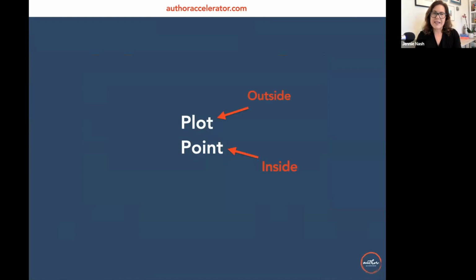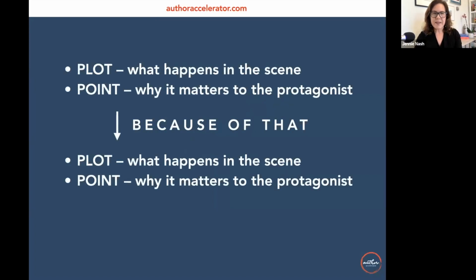The plot is the outside. It's what we see. It's what happens. It's what the story looks like to the reader. And the point is the inside, or the internal story, that emotion that's running underneath it, the thing that we really are reading for. And the inside outline marries the plot and the point together at every single turn.